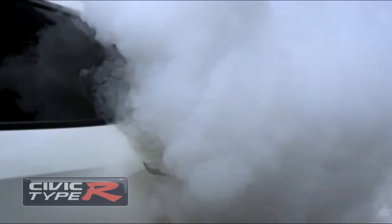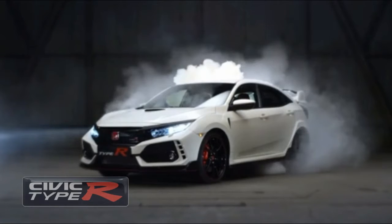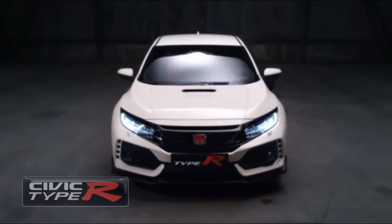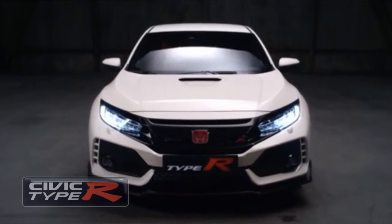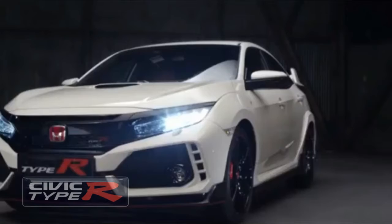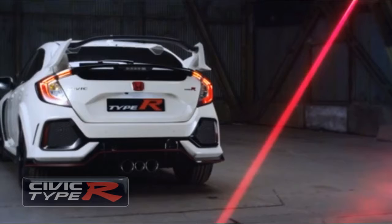With the debut of the 2017 Type R in Geneva, Honda is officially back as a performance brand in the US. Let the confetti fly. With all that being said, there isn't much in the way of surprises with this Type R. It's more that all of the components of the most recent European Civic Type R have been polished and incorporated into a more fully realized package.